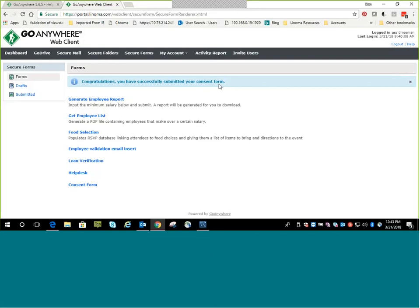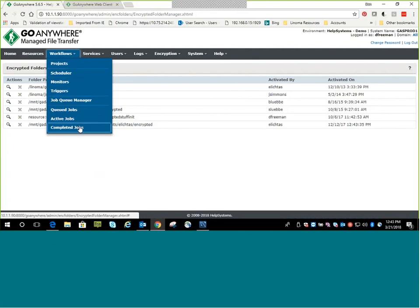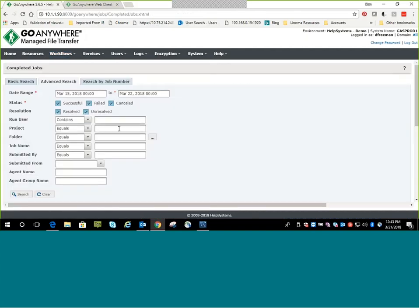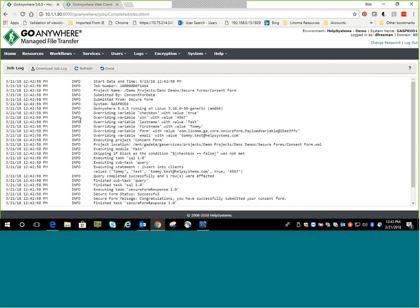Now, we have other options, too, to even kick back a copy of the consent form back to them or other messages, but you kind of get the idea here. Let's flip back to the actual administrative console, so I'm back on the admin side, and we'll look at how we audit these things and how we can see what was actually going on. Let's go out to completed jobs. And we'll see 1242, so we just did this one. Let's take a look at this job ID.